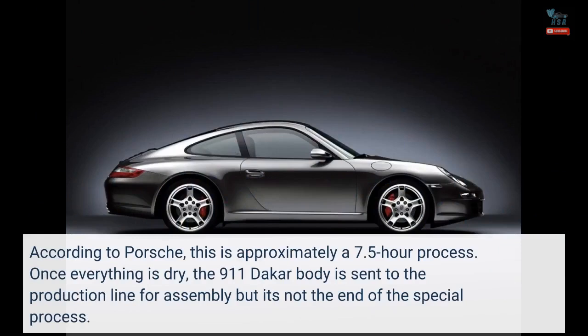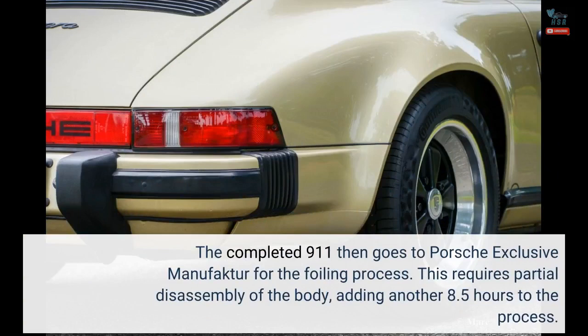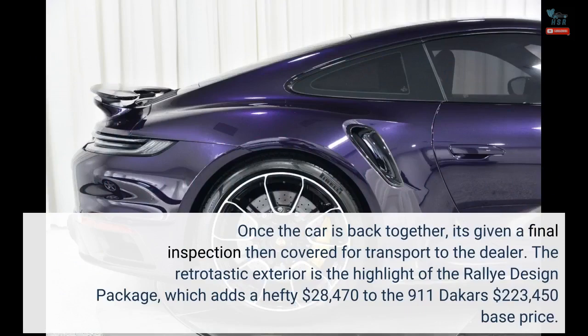Once everything is dry, the 911 Dakar body is sent to the production line for assembly, but it's not the end of the special process. The completed 911 then goes to Porsche Exclusive Manufaktur for the foiling process. This requires partial disassembly of the body, adding another 8.5 hours to the process. Once the car is back together, it's given a final inspection then covered for transport to the dealer.